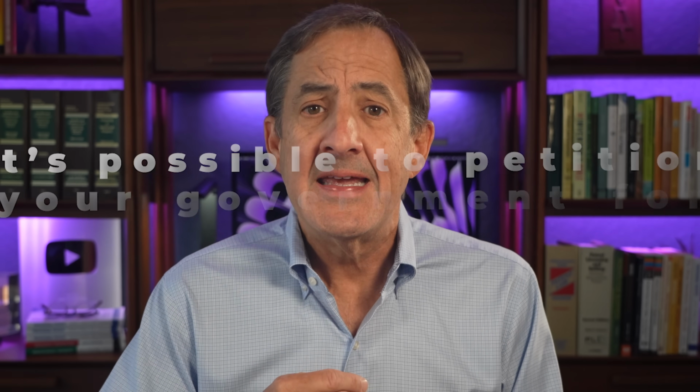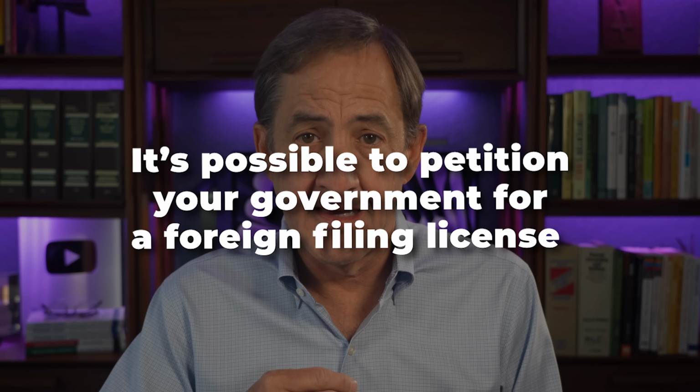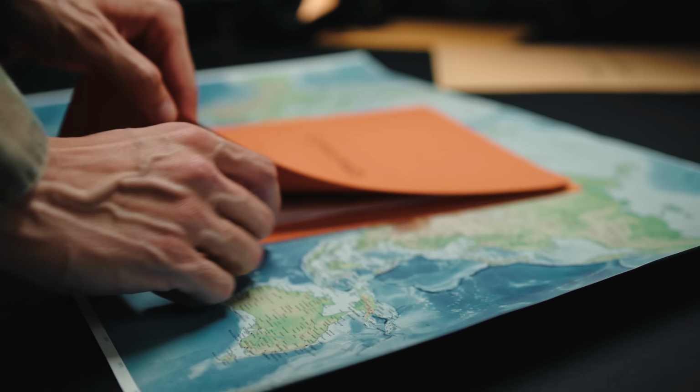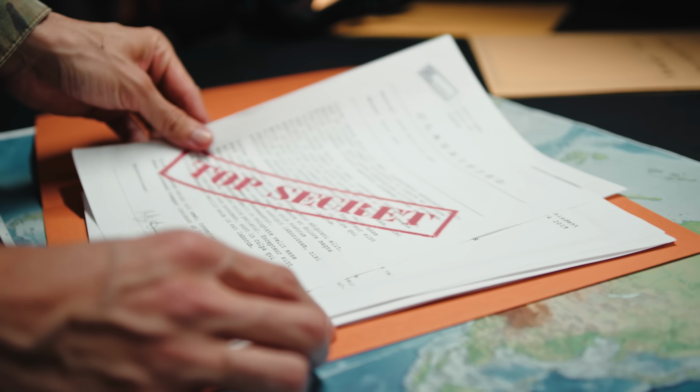Now, if you don't want to file a patent application in your home country first, it's possible to petition your government for a foreign filing license. That is permission to file in a foreign jurisdiction without first filing a patent application in your home country. Now, what this does is it gives your home country a chance to review the technology to make sure that there's no state secrets that you're requesting to export.